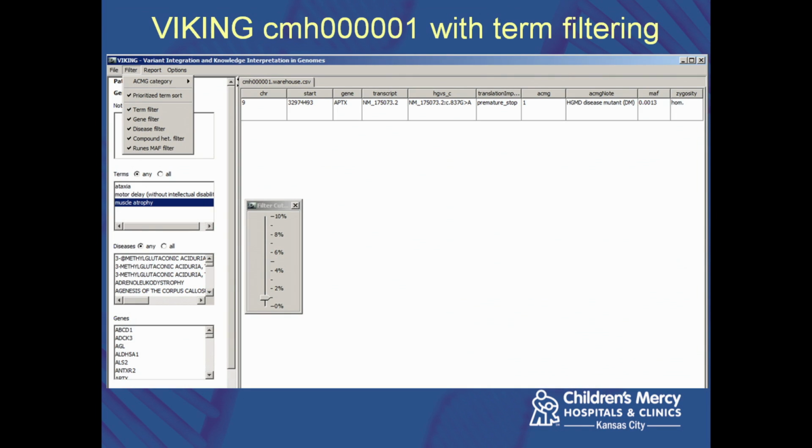So this is what the VIKING tool looks like, and I went ahead and called up our patient, CMH01. If you look at the patient's symptoms, we got our 3 symptoms entered in. Down below then shows all the diseases and genes that are implicated by those symptoms. If we dial down to say, show us only the most rare variants, and then I've got a few other filters on there.